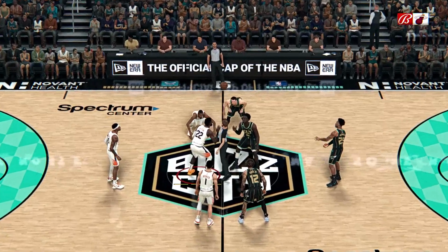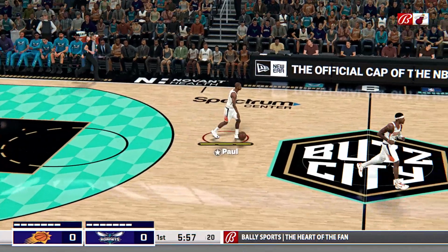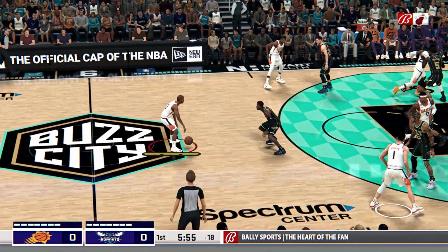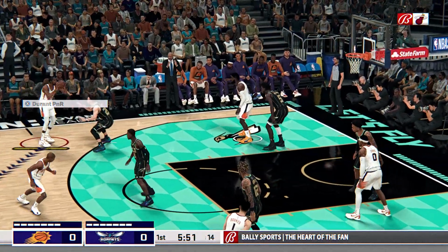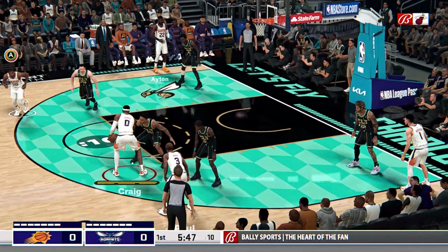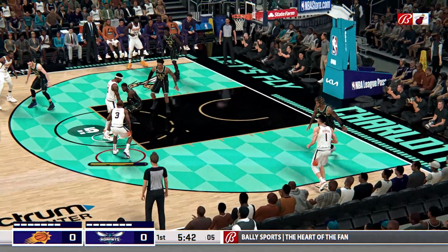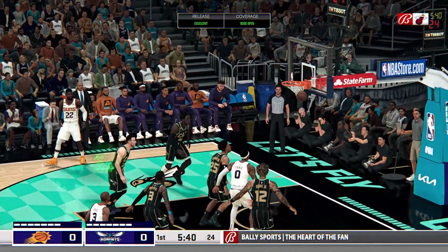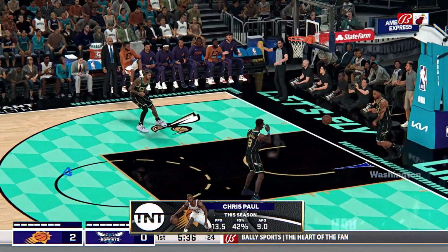Obviously, both these teams love to attack the glass, rebounding. So that stat, Greg, could end up being a deciding factor here tonight. There aren't going to be any free second chances tonight. These squads need to be ready to get physical and fight for every single possession. Just 5 to shoot. Basket counts. Mid-range master Chris Paul at it again.